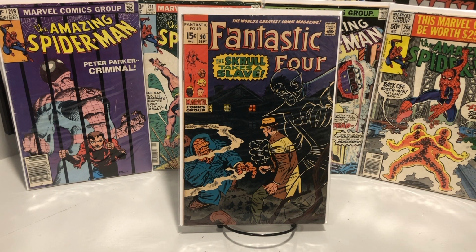I love when stories progress over multiple issues. Previous plot lines are woven in. It had great dialogue, stunning art, everything you would hope for in a comic book. This was a fun, action-packed, interesting Fantastic Four space adventure. I highly recommend Fantastic Four number 90.